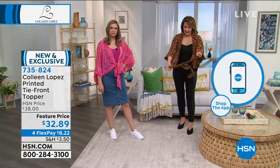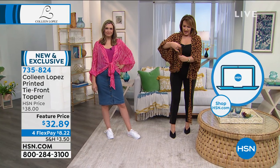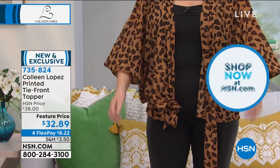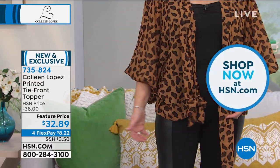Another way to wear it is the way Annette's doing it. You just take the little sides and just tie a little knot. You know, it's really easy. Just tie a little knot right here. And now I have this easy little cardi, right? So you can wear it as a little cardigan.